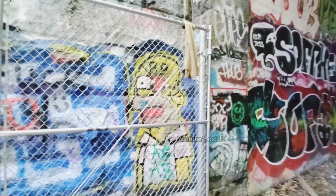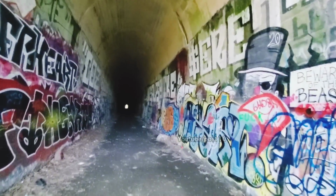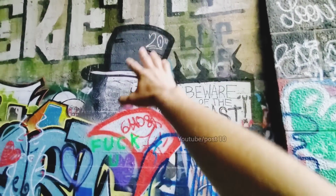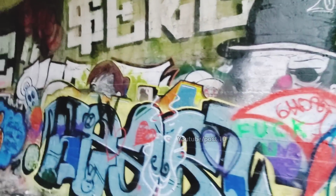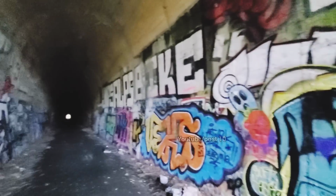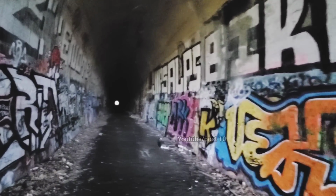Awesome. Hey, look at this, Homer Simpson. That was here last time. Really cool. Got a bunch of lights today. This guy was, oh, it's all covered up. That was actually a good drawing here. All covered up. Really cool. This would make an awesome bike trail.